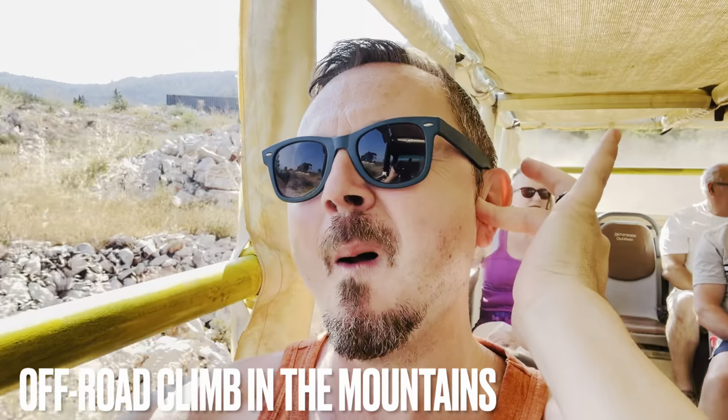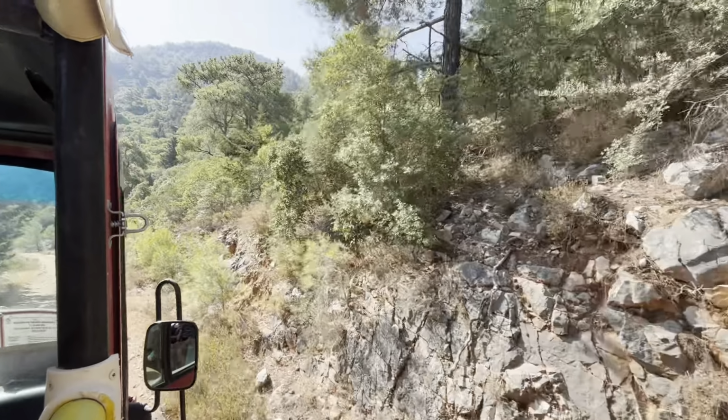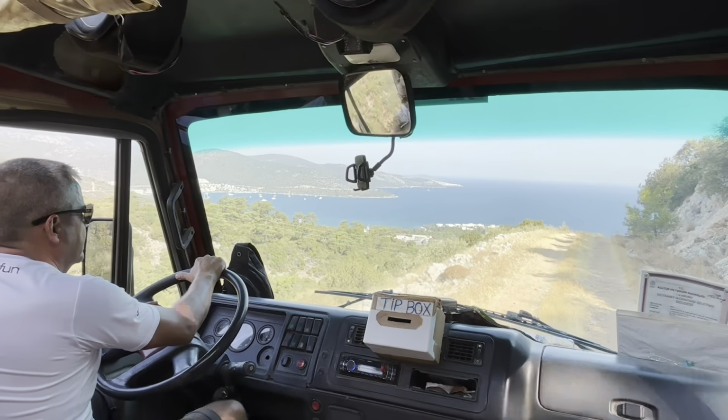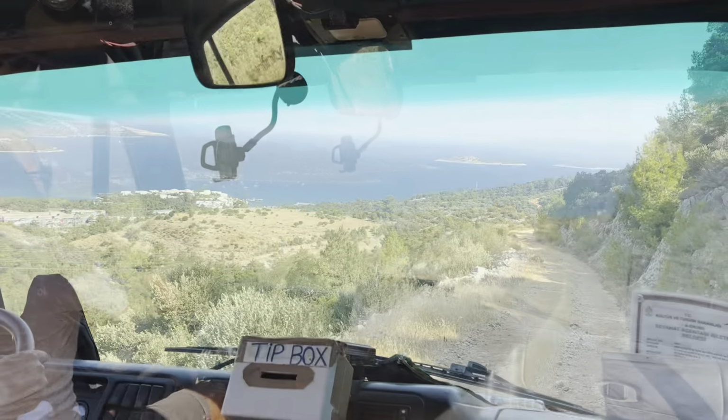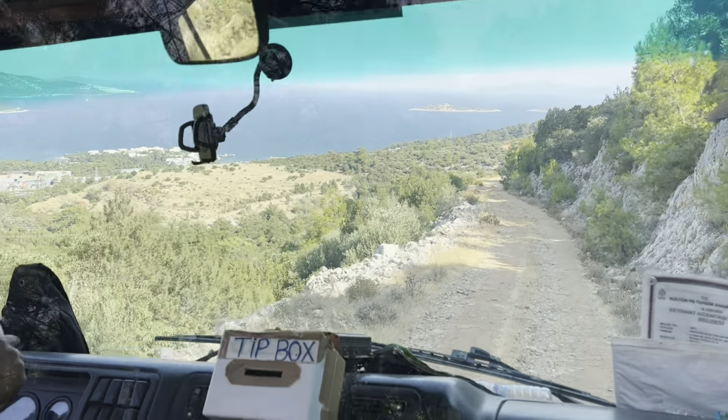Folks, I wasn't joking when I said you'd need to hold on. This is a pretty active and at times turbulent excursion. If you have reduced mobility, I would question whether this is suitable. The coastal roads can also get a little bit hairy. If you suffer with vertigo, I'm not sure this is for you either.